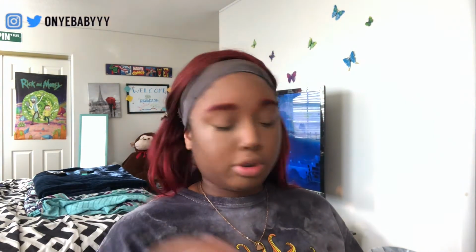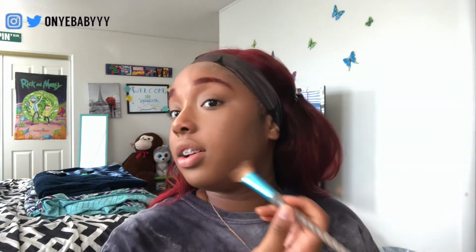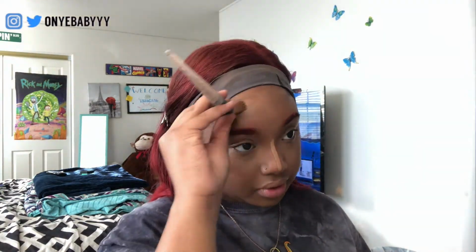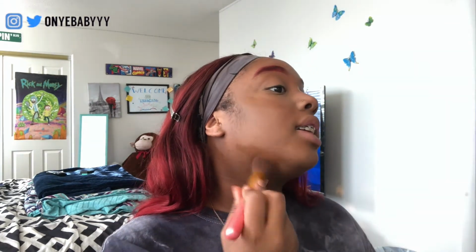So I go with my contour brush and I don't put a lot on. I just do a line here, line here, line here, another line, and I do 2 lines on my forehead. You guys will see here in a second. Then after I do that, I go in with this flat brush right here and I just blend it out into my face.